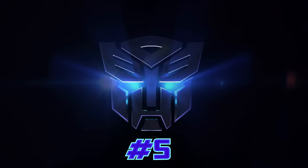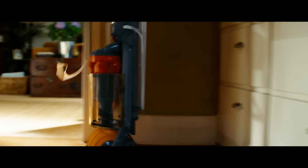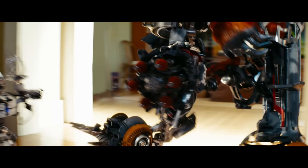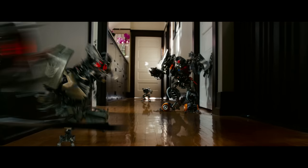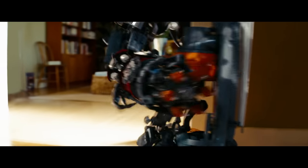Cleaning house at number 5 is the Dyson vacuum cleaner bot. Now, in my honest opinion, I think it's safe to assume that this is the strongest among all the appliance bots. Since he's the largest thing, being a vacuum cleaner, it's obvious that he's physically the tallest of all the kitchen appliances. And he has the sickest design. He has an arm that's loaded with 6 missiles.